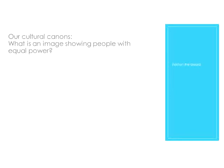So this next bit right here is our cultural canons. So what is an image showing people with equal power? And we can go into our lovely Google and post an image up here. I'm curious what comes up if I write shared power. Hit images. Oh, we have some infographics here, but let's look for photography. So you can copy an image, right click copy, and then paste it on the wall here to share. This came up when I just typed in shared power. Let me try and minimize it. I'm curious to see what you guys can find.